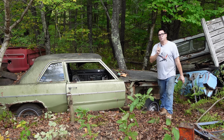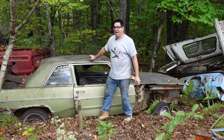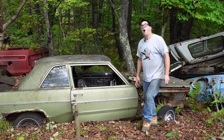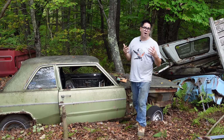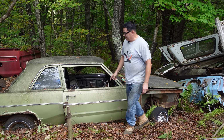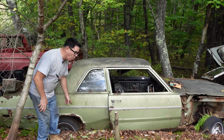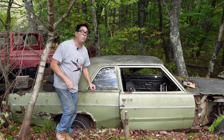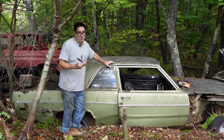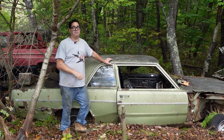Well, we got to remember there's also something called the Plymouth Valiant. This is a 1969 Plymouth Valiant two-door post. Now, here's the thing. These were actually smaller than Dodge Darts. If you wanted the smallest possible rear-wheel drive platform short of a Dodge Colt, you got yourself a Valiant. Now, the point of this is the two-door Valiants have a 108-inch wheelbase. The Darts have a 111-inch wheelbase. These are actually smaller and lighter by about 90 to 100 pounds. So if you want the smallest possible A-body, you want yourself a Valiant.